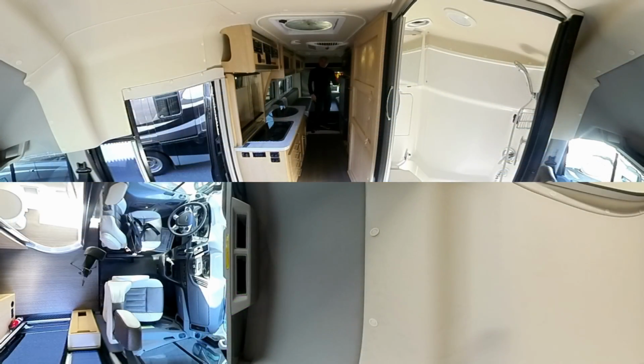But I will say this to you. One thing that I like about this Paseo is that there is a step up here. And unlike the Travato, which has a very similar layout, this actually is quite comfortable to sit on. You don't feel like you're sitting up so high. It feels quite natural. So I think this is a nice design.